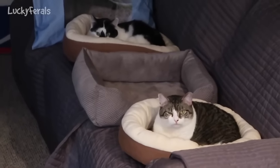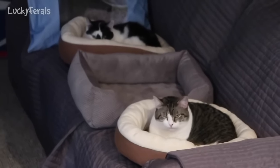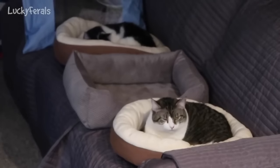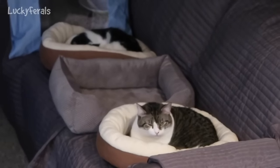It is 2:50 p.m. The cats could be anywhere they want in the house, and this is what they want to do. They want to sleep in their beds. Oh, look at poor Stella. Her eyes are closed. I must have woken her up.